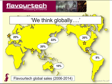And in terms of where we are as an organization, certainly we have business in Australia, but that's only about 10% of our business. Most of our sales actually take place across the whole world. You'll see on this map where we have our business distributed by the different continents, and really you'll see a very broad distribution across Europe, Asia, the US, North and South. You'll also see some stars on the map, and that's where we have offices.